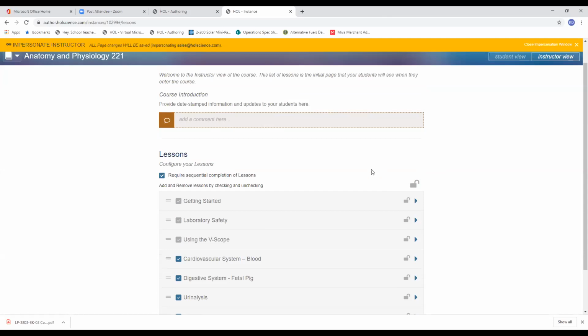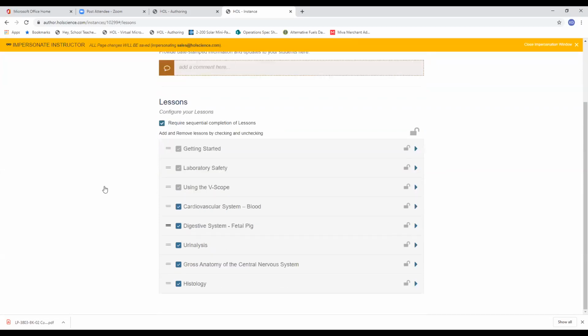But more importantly than that, I can really customize my course as an instructor. One way that I can customize it is I can change the ordering of the lessons to fit the flow of my lecture. I can also determine if I want students to complete lessons in a sequence, meaning in this instance, a student would have to complete histology before beginning the digestive system, or if I want to open it up and let the student go ahead and begin digestive system before completing histology. So anyway, I just click and unclick the check mark here in order to do that.